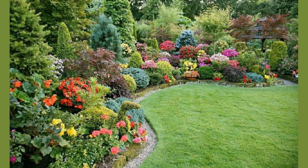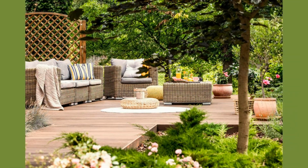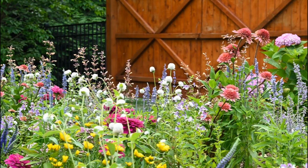B. Native plant gardens. Native plants are adapted to the local environment and require less maintenance than non-native species. By using native plants, you can create a beautiful garden that supports local wildlife and ecosystems.